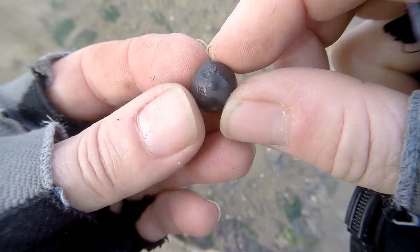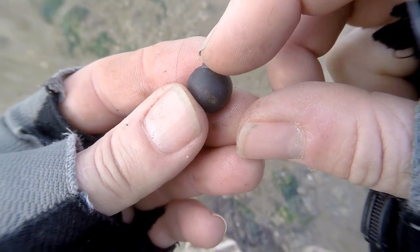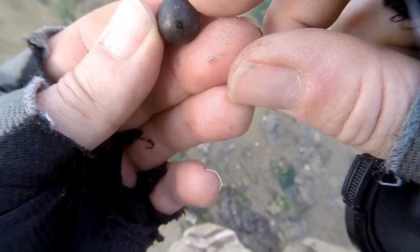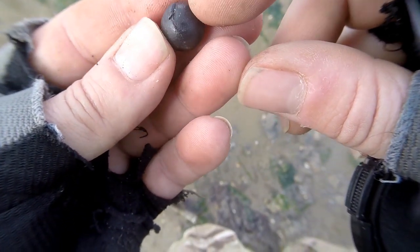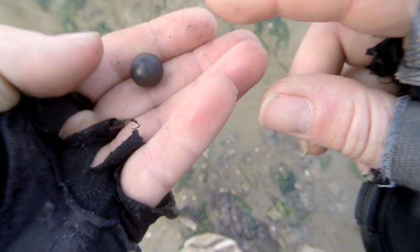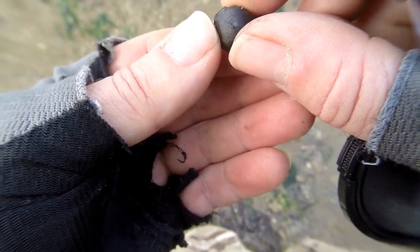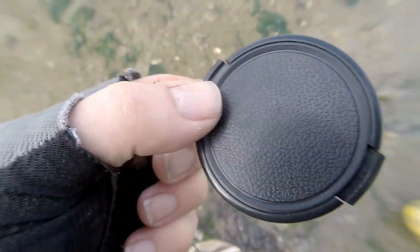Well, I've just had that. It took me some time to find it. It's got a little lump on the top, and it has got a seam. So I don't know if that's just a fishing weight or not. So normally with a fishing weight you would have a hole right through it. So I don't know. Anyway, let's crack on.